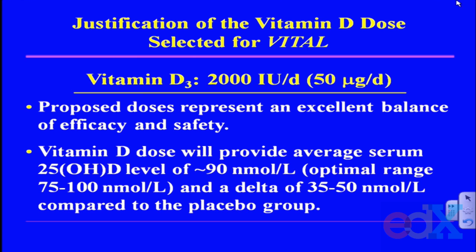It should get the majority of our study participants to at least about 90 nanomoles, or a range between 75 and 100 nanomoles, and that is a range of blood levels that has been associated with reduction of many chronic diseases in observational studies. And it should also lead to about a 35 to 50 nanomole increase in the blood level compared to baseline, which is about doubling the blood level compared to the placebo group.